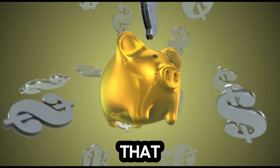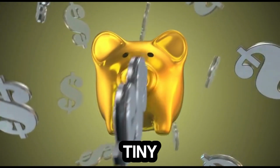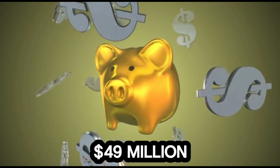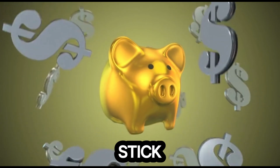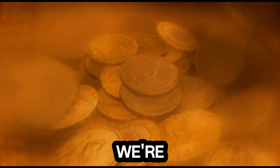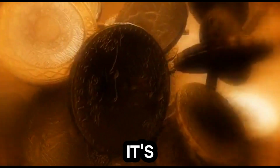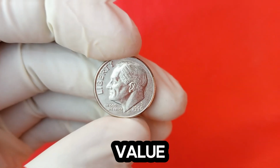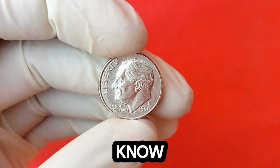What if I told you that a simple 1990-60 Roosevelt dime, yes, a tiny 10-cent piece, could be worth a jaw-dropping $49 million? Sounds unbelievable, right? Well, stick around, because today, we're diving deep into the fascinating world of the 1990-60 Roosevelt dime, its history, its rare varieties, and how some of these coins have skyrocketed in value. You might even have one in your pocket right now and not even know it.